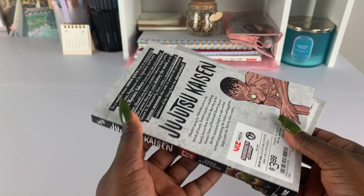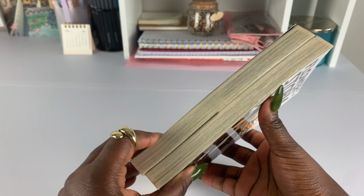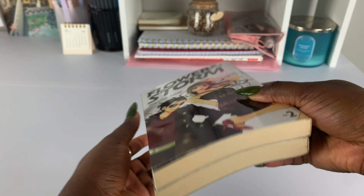So yeah, Jujutsu Kaisen. The next two I have here are volumes 1 and 2 of Flower in a Storm. This is a Shoujo Beat series complete in just these two volumes. It was released in the early 2000s, so the volumes do have a little bit of yellowing, but overall they're still in really good condition.